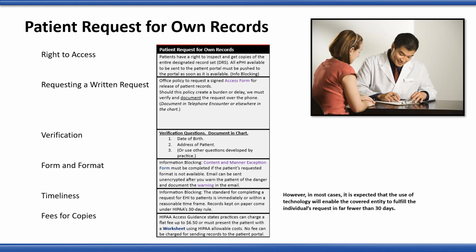The form and format, basically, how does the patient want to get the records? Always best to recommend, because there's no charge that can be applied, for them to go to the patient portal. But if they want it in another form, do not argue with them. A patient complaint could easily cost your practice a lot of money. Timeliness, again, we've got conflicting standards, information blocking, access guidance. The best advice I can give you is make sure you produce medical records as quickly as your practice can in an affordable and economic manner.